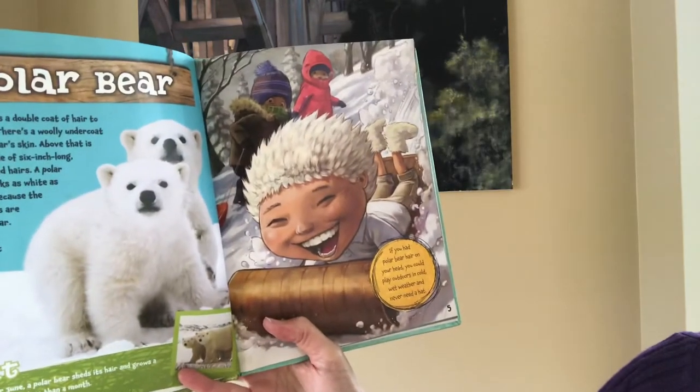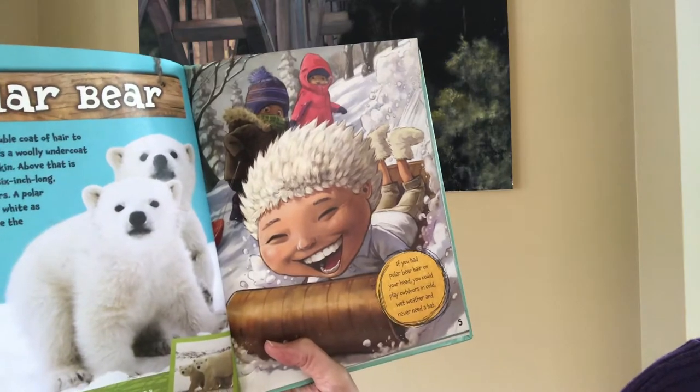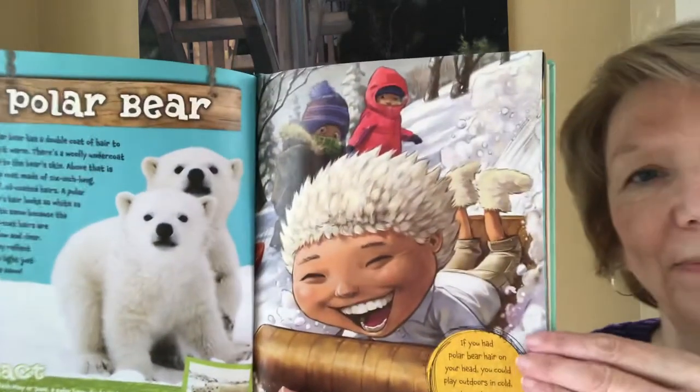It says, if you had polar bear hair on your head, you could play outdoors in the cold, wet weather and never need a hat.